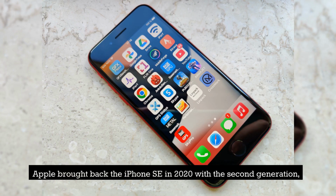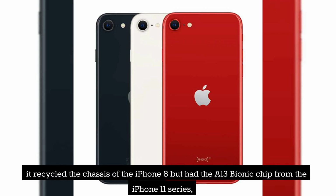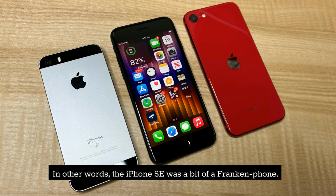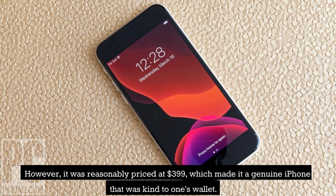Apple brought back the iPhone SE in 2020 with the second generation. But instead of having that classic 4-inch display, the iPhone SE was a bit of a Franken phone. It recycled the chassis of the iPhone 8 but had the A13 Bionic chip from the iPhone 11 series, which also allowed it to use a single lens for portrait mode images like the iPhone XS and iPhone XR do. However, it was reasonably priced at $399, which made it a genuine iPhone that was kind to one's wallet.